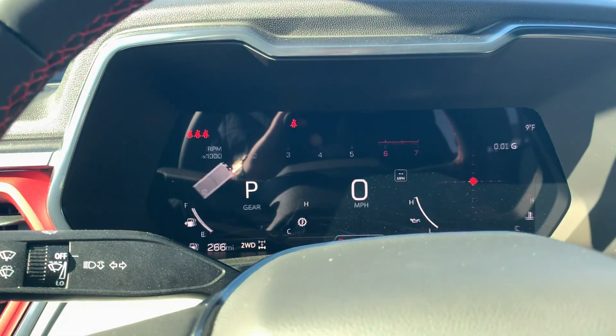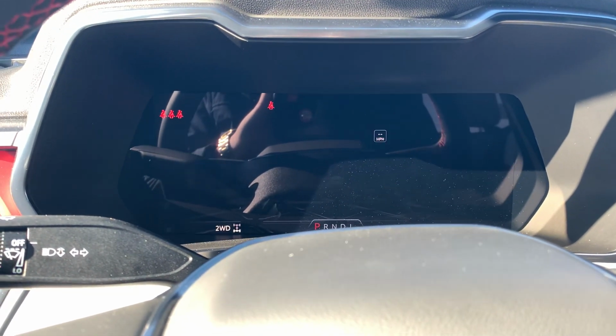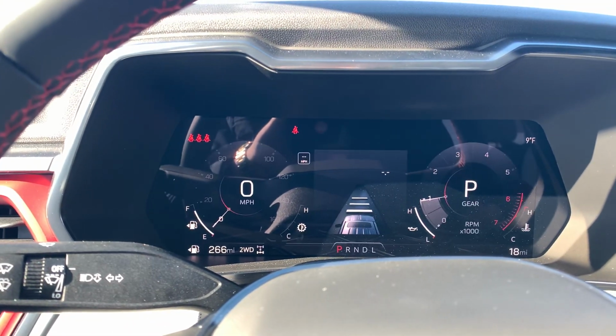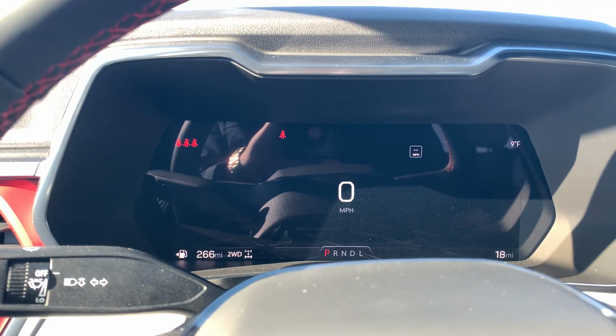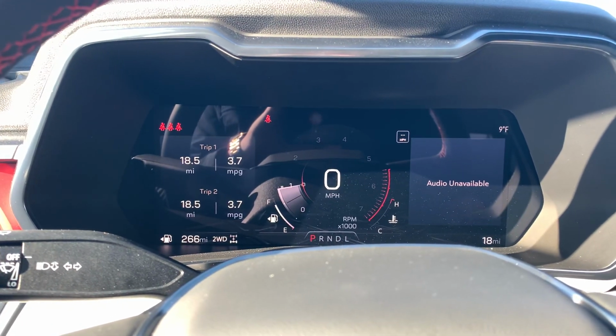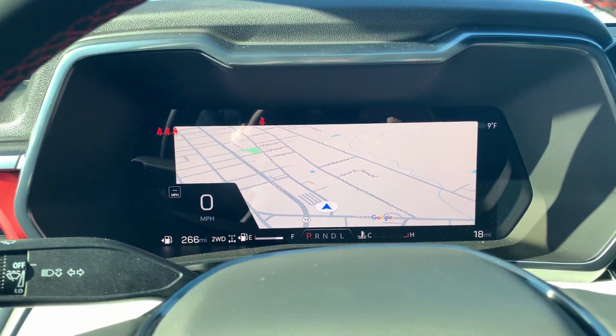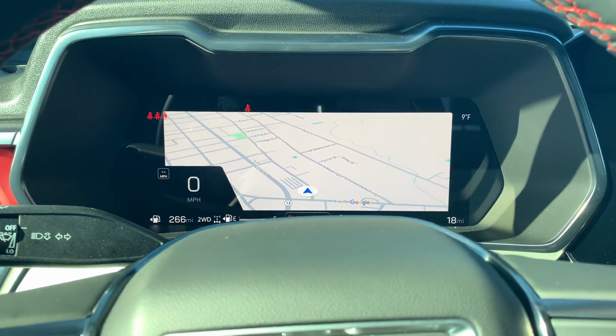You can also cycle that through to a little bit more catered off-road use. And you can also switch that up between several different pages, which is awesome, or you can just run it plain Jane, just like so. Most folks are probably going to run it with the trip. Personally, me, I'm going to have it right there on Google Maps 24/7. That way it's right there in my cluster.